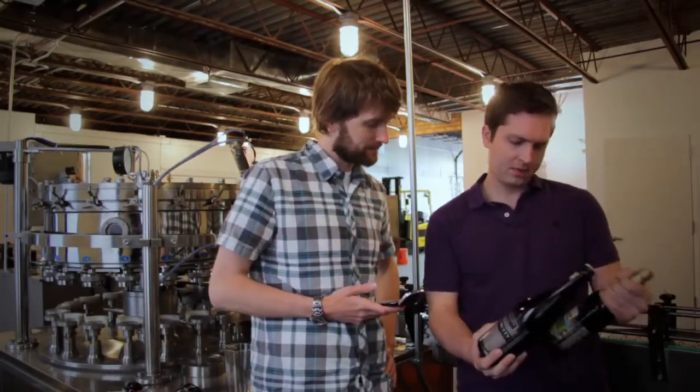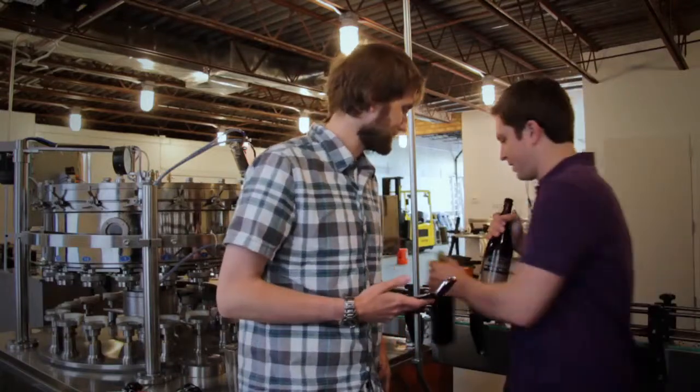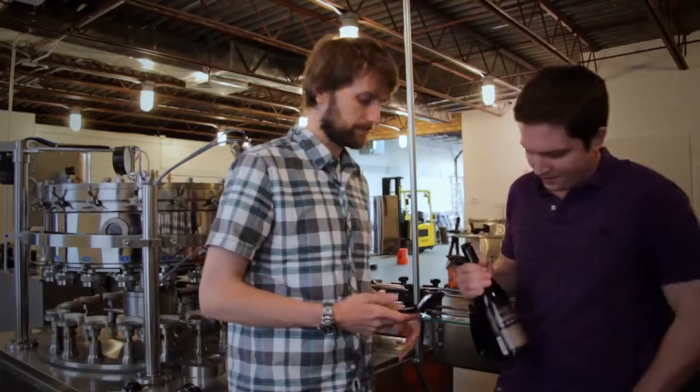So which one do you want to start with? I think the Olde Hickory is a little higher ABV. Not by much. It's like 1%. But work our way up, maybe. Okay, let's start with the Nebraska then. So let's pop these open and see what they look like.